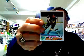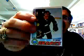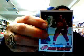All right, we have a 77-78 Red Berenson card from the Blues. We have a 77-78 Nick Libett from the Red Wings, 77-78 Michel Plasse from the Rockies, 77-78 Al Cameron from the Red Wings, 77-78 Danny Gare from the Sabres, 77-78 Dan Bouchard from the Flames, 77-78 Walt McKechnie from the Red Wings. A lot of Red Wings. 77-78 Cesare Maniago from the Canucks, and a 77-78 Bob Murray from the Blackhawks. All right, somebody's going to win the hockey lot.